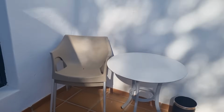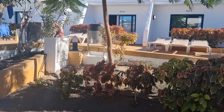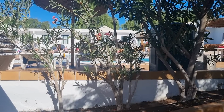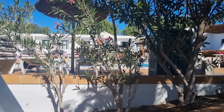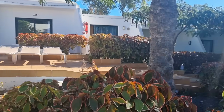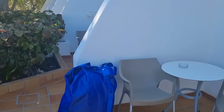Only thing is here, if you're staying here for a week or two, you don't really have much privacy because this is the main path up to the swimming pool. Pros and cons here. Big pro, you're right next to the swimming pool here. This is one of the swimming pools, there's one in the main building as well. But the con is, if you're sitting here all day, you're going to have people walking up and down all day, probably getting to the pool. Your neighbours are pretty close to you right here as well.